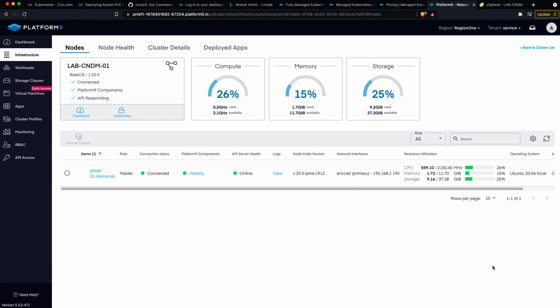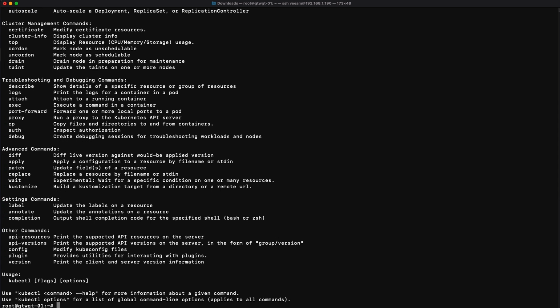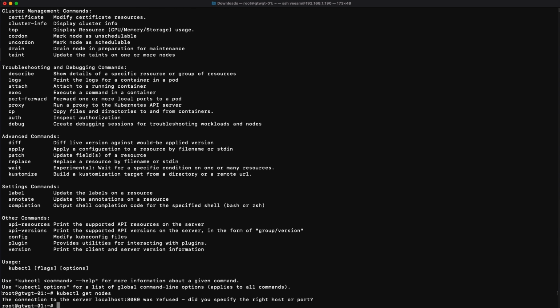Okay, with that done, let's go back to the machine. And now if I do a kubectl, you'll see that we've got it installed now. So let's do a get nodes. Now this will refuse access because effectively it doesn't know which server to connect to. Okay, so the context isn't set there.